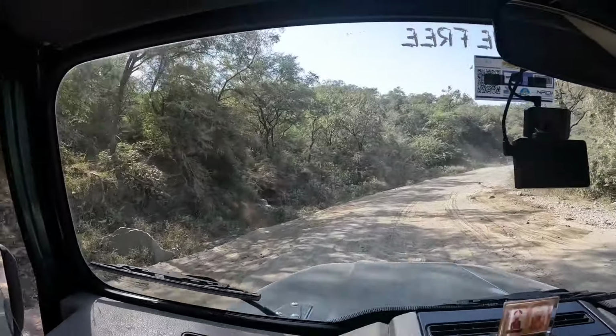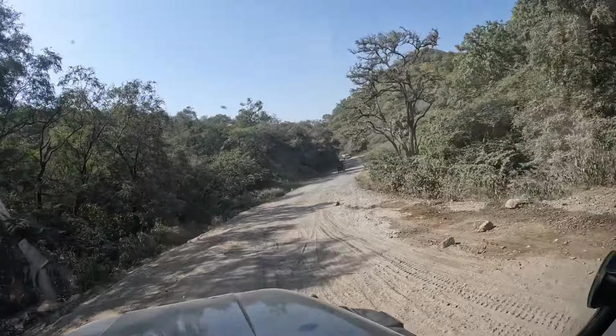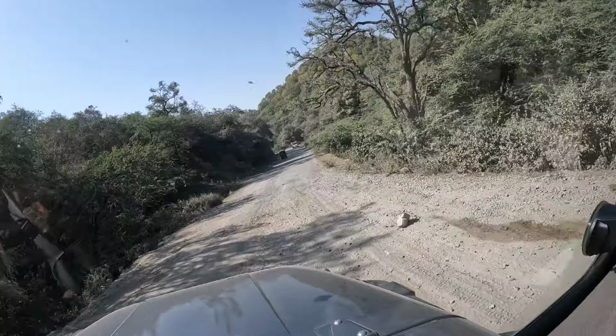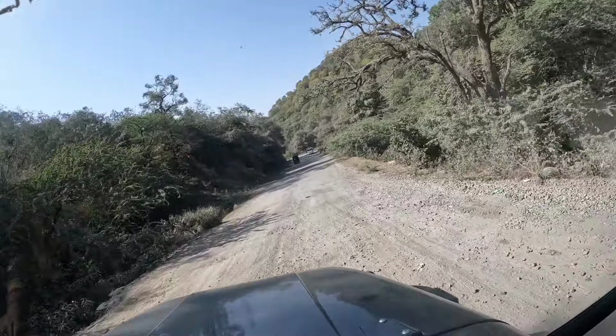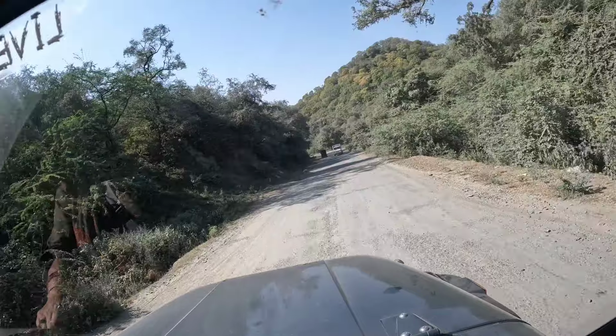Well, you think you need a four-wheel drive for this kind of territory, and then you just watch the little auto in front of you making its way through these foot-high potholes. They are literally foot-high. It's crazy.